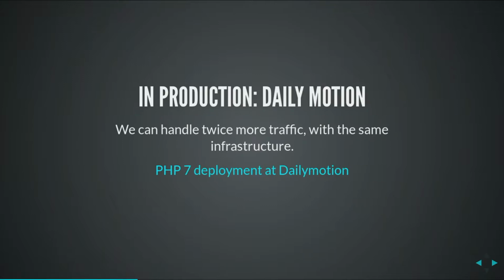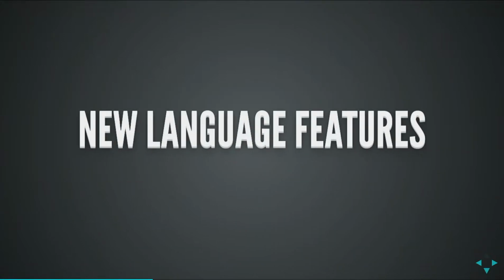Similarly, Dailymotion is a video serving site. They upgraded to PHP 7, and their takeaway was, now we can handle twice more traffic with the same infrastructure. So it's about the same factor of 2. They used Etsy's Phan to identify incompatibilities, which is a tool I'll look at a little bit more later. According to them, it took them less than a week to migrate their code base, and that included some time dedicated to upgrading some custom extensions that they had for running their site. So not a huge time sink if you have the resources to spend on it.